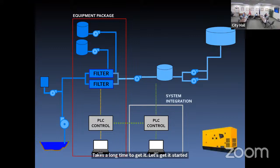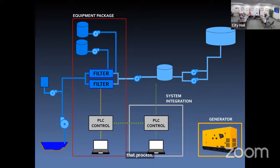Generator is a similar sort of category. Matt, like you said, that's a little simpler because it's a box, it's a commodity unit, but it takes a long time to get here. So let's start that process rolling. So that was my sidebar.